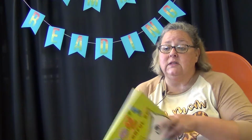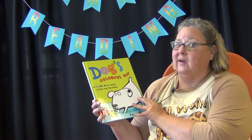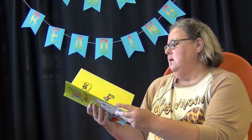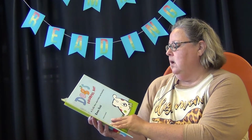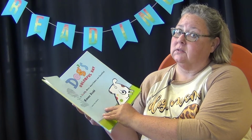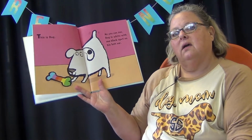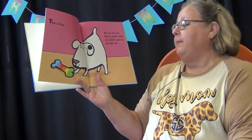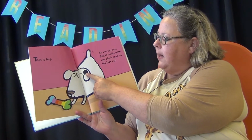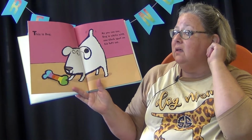The first book I want to read to you is called Dog's Colorful Day, a messy story about colors and counting. See this puppy dog? He's wagging his little tail. So cute. The author and illustrator is Emma Dodd. She's done a lot of books. If you like her, you might want to look that up. This is Dog. What a wonderful name. This is Dog. As you can see, Dog is white with one black spot on his left ear. Can you tug on your left ear for me? Good job.